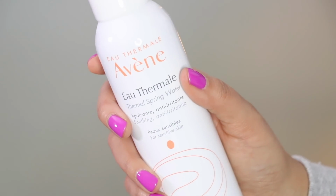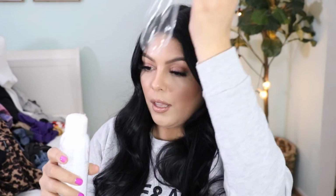$58. That smells amazing. I'm not even joking. I got chills on my left leg. Okay, now I'm getting pumped. Next out of the box is this thermal spring water. Ooh. This was $14. And my straws, $15.